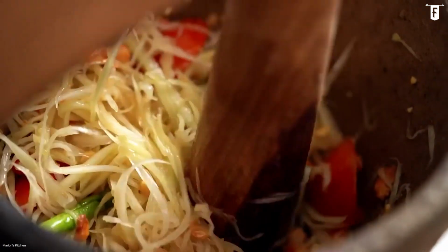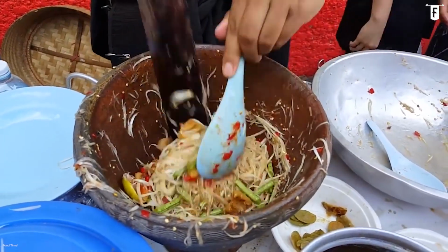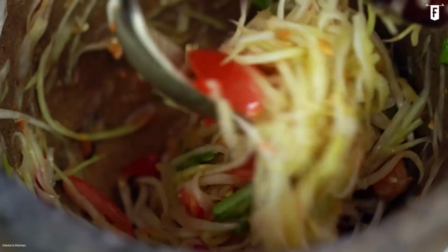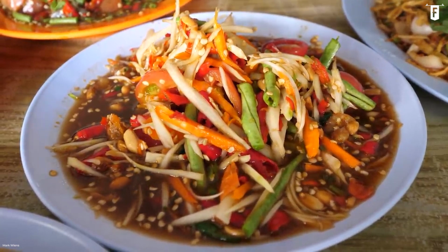You just need to pound all the ingredients, but not so much that you turn the entire thing into an unrecognizable mush. It is important to maintain the individual structures of every ingredient to preserve their respective textures.